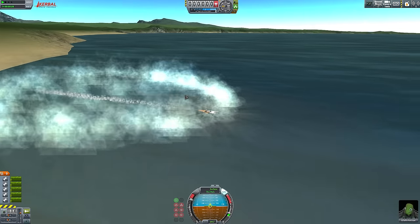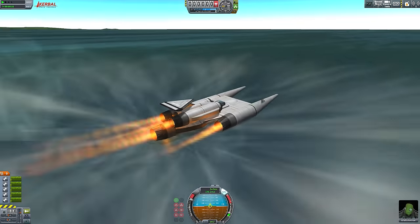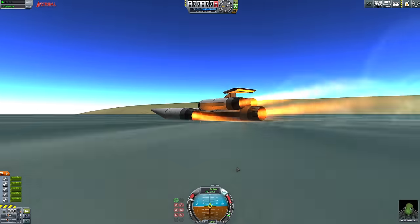That's a lot of smoke. I can't see what I'm doing. I can't see anything. Oh my god! We did it! I didn't even notice! We're not even flying either.